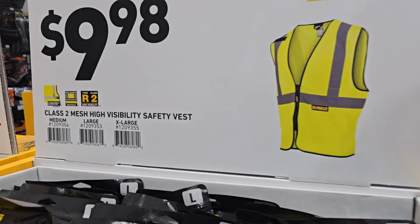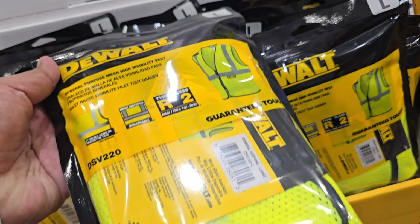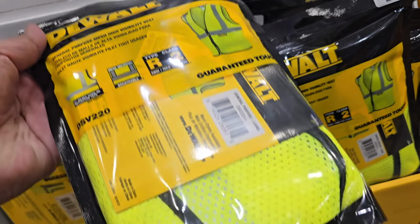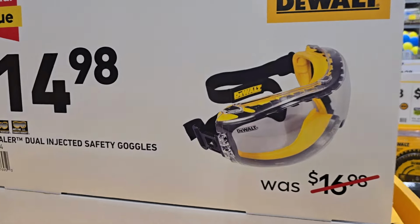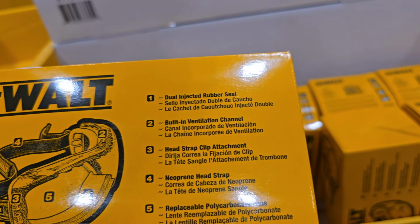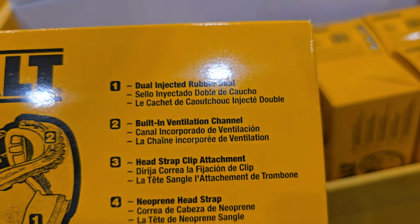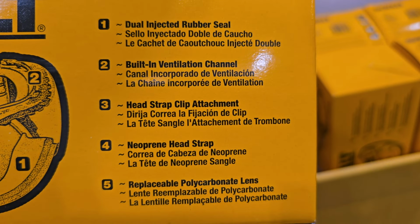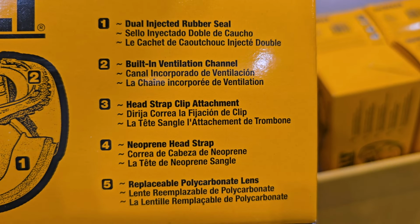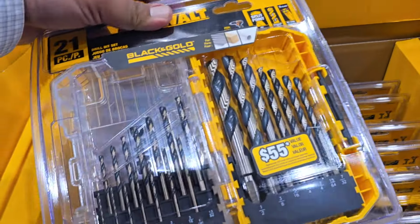You got the high visibility vest, $9.98 from the DeWalt. Pretty nice, pretty basic. It is what it is, and it works. All right, so these are pretty nice actually. Dual injected safety glasses, so dual injected rubber seal. This is built-in ventilation, hard head strap, clip attachment, neoprene head strap, and replaceable lens. So with all the features, these are actually pretty nice. I like them.